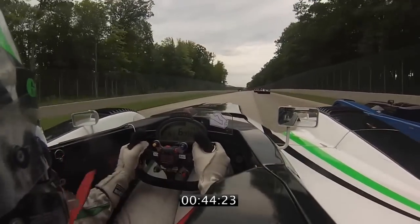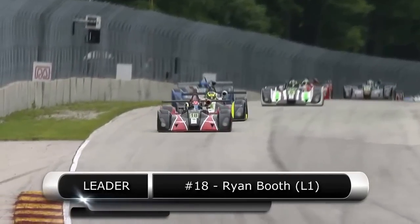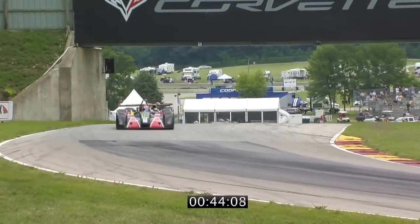Mikhail Goetberg, he's going to try to make the pass coming down the Marine sweep into turn 5 as we see Ryan Booth, Sean Rahal, nose to tail, Dan Goldberg in 3rd, Mikhail Goetberg in 4th, and Scott Tucker of Level 5 Motorsports, 1st place Masters class and 5th place overall.